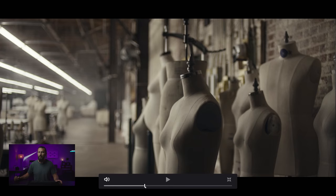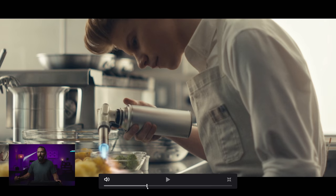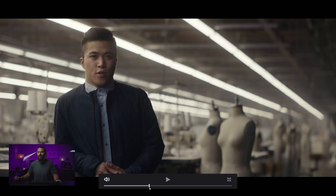Same thing with this one, right? Beautiful light coming this way. We're backlighting everything. Doesn't matter if it's dummies standing on the side of this workshop here, we're gonna backlight it. Then we get to this one. So this doesn't feel lit. It feels natural. And this is what we're going for, and this is what you should be going for, right?